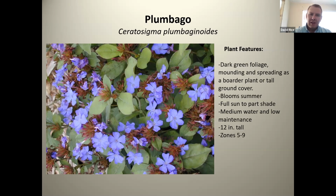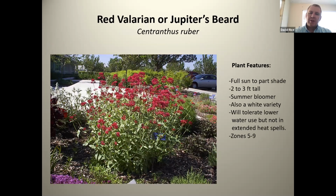It's not vinca. This is definitely not vinca. Just a great low water, easy to maintain, good plant for border plants. Full sun to part shade. Red valerian or Jupiter's beard. Now this is a beautiful plant, and it's a summer bloomer, also a white variety, tolerates lots of low water, tolerates a range of conditions.